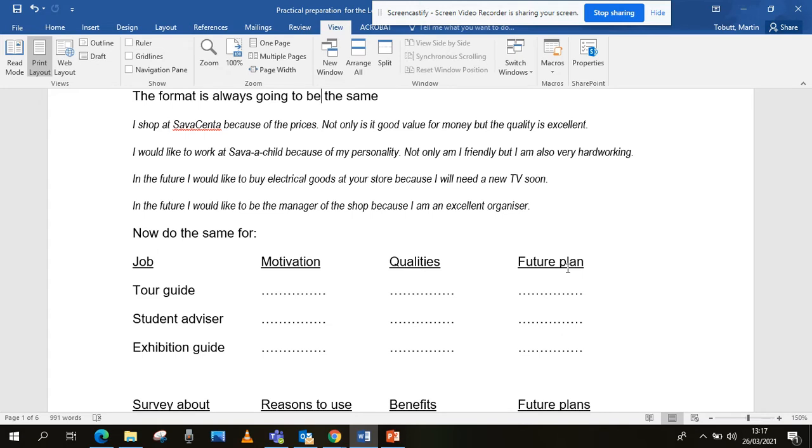Why would you like to work there? Well, because of your personality. Not only am I friendly, but I'm also very hardworking. What would you like to buy in the future at this supermarket? We had this one right back in September or October. I want to buy electrical goods because I will need a television soon. What would you like to do in the future in this job? I would like to be the manager of the shop because I'm an excellent organizer. Okay, so you don't need to write too much. And in fact, really don't write too much because you'll have less time in the exam. And also, if you write too much, you'll make more spelling mistakes.